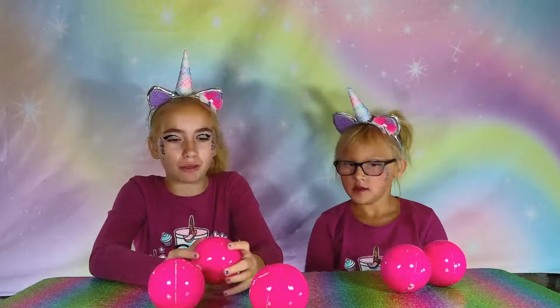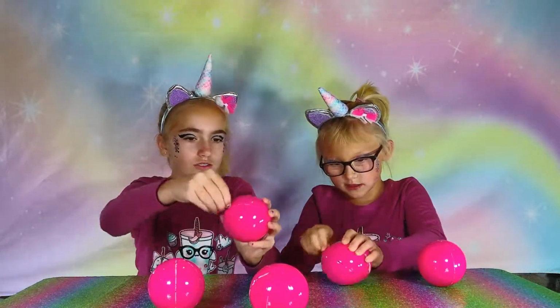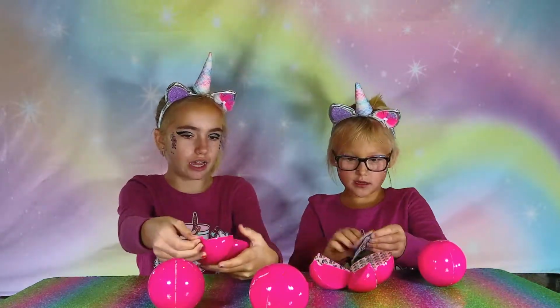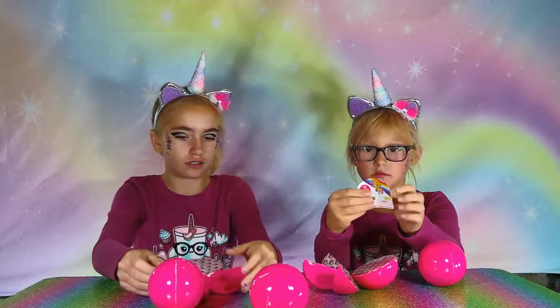1, 2, 3. Okay, now that we have them opened, we're gonna pop them open. Do you know how to pop these open? Yep, you get this, and then you just pop it, and then you pull the tab, and then it opens like that. Here is the checklist. It looks like it has rainbows on it.